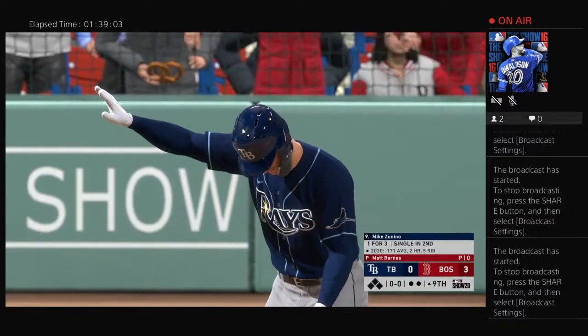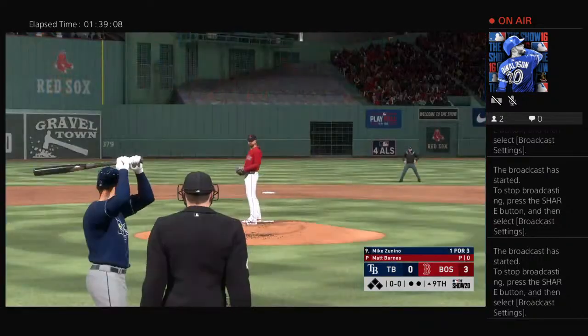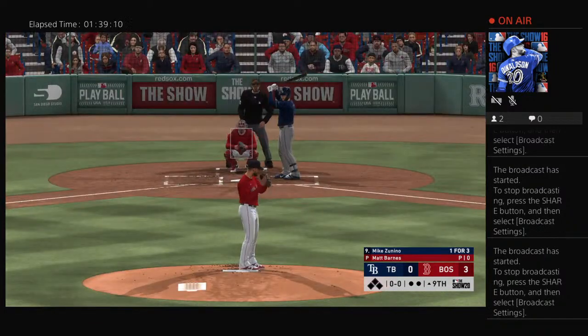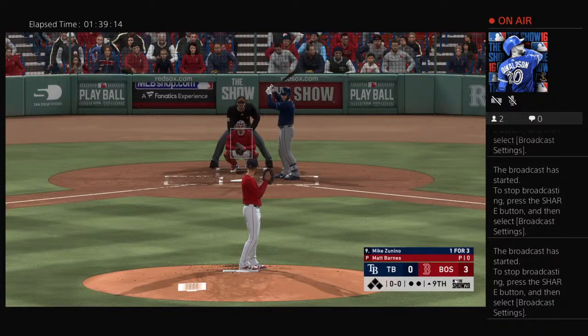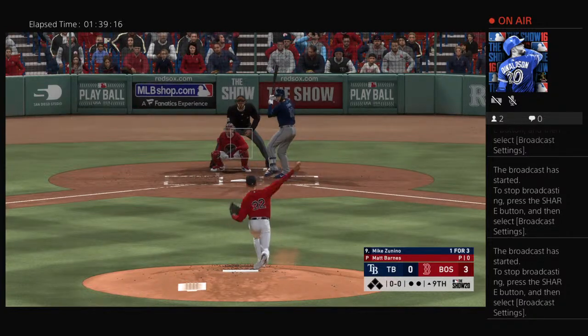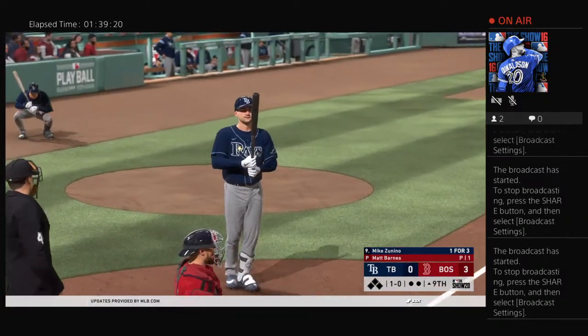So here's Mike Zunino. He went down on strikes last time up. They look like they're up against it here, down 3 on the road, trying to come back against a closer. Pitch on its way now to Zunino. 9th inning begins as the first pitch is taken for ball 1.